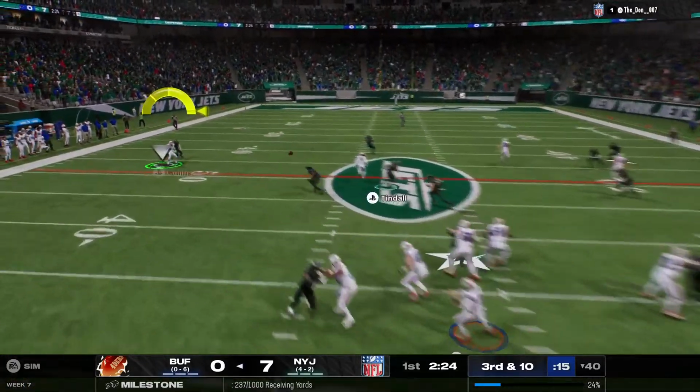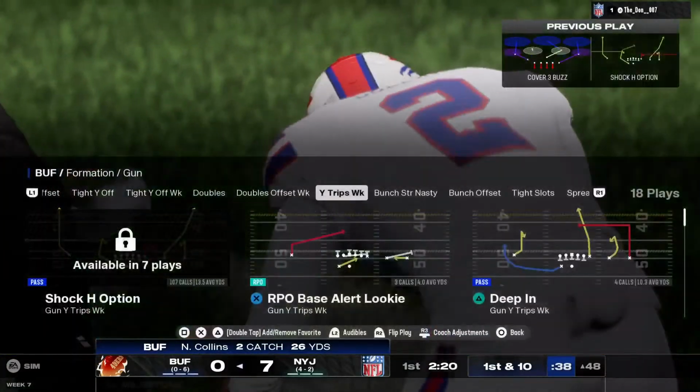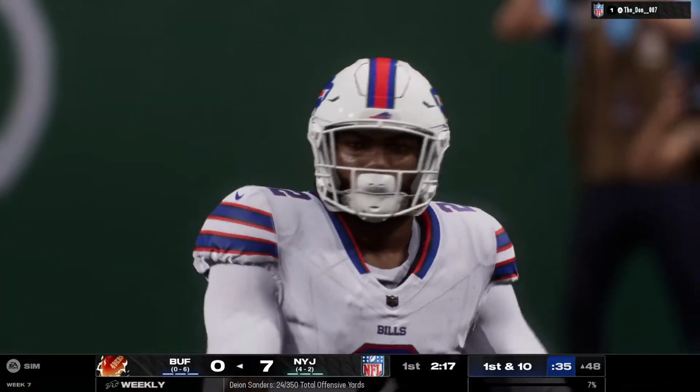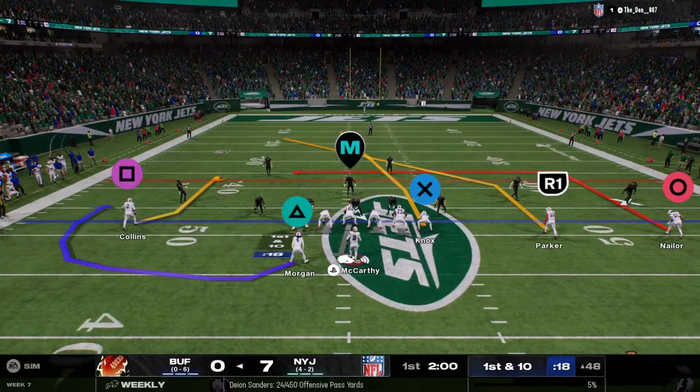McCarthy throwing on 3rd down. Collins there to grab it. And the tackle's made just beyond midfield at the 48. They'll move the chains after that pickup of 12. 1st and 10, ball set up at the 48.